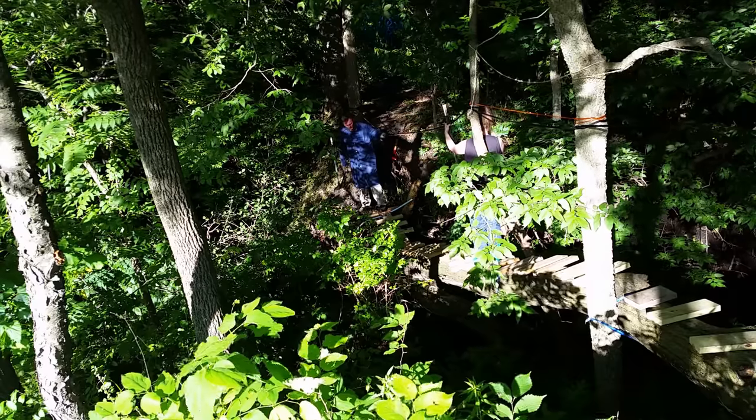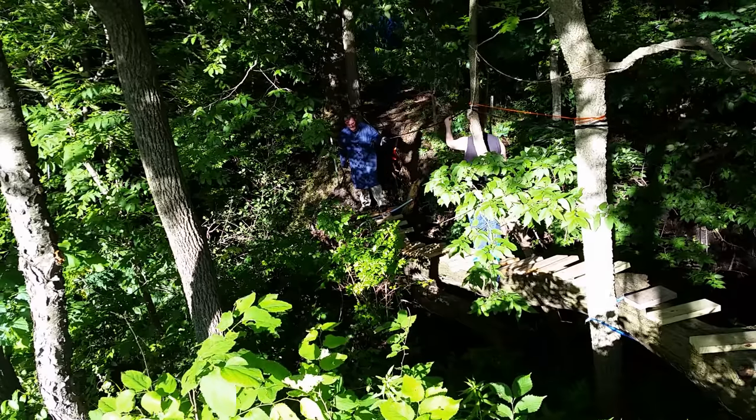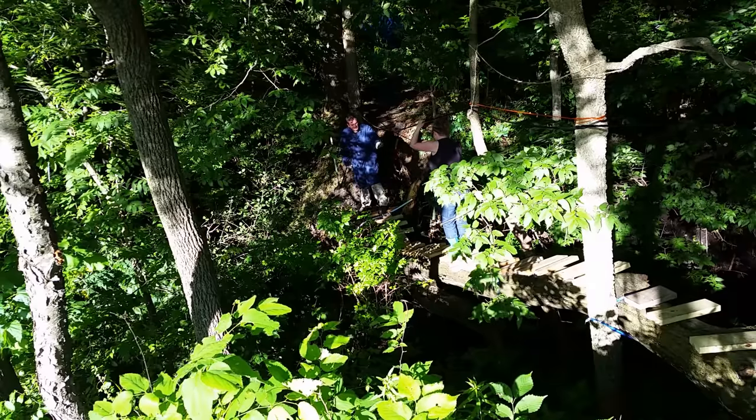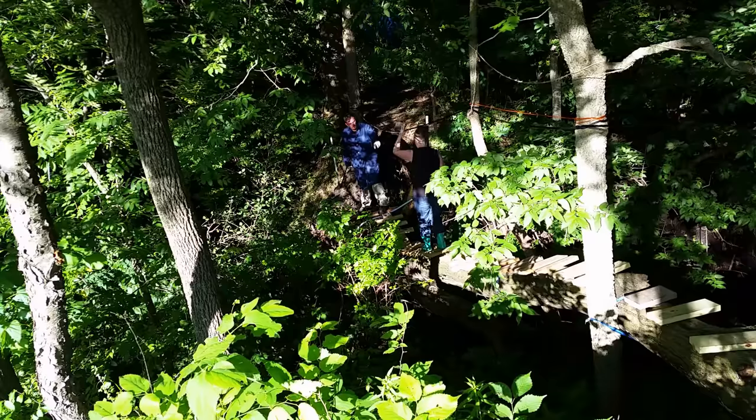Coming? The mosquitoes are insane because she didn't put on an awesome lab coat. Come on, just tip it up and I'll grab it. Wrap your arm to it. Here.